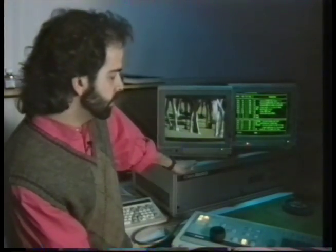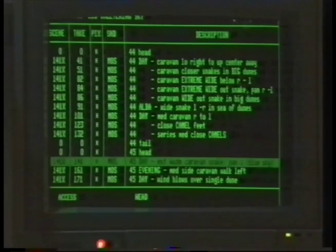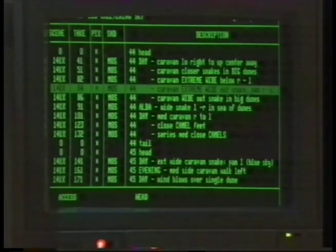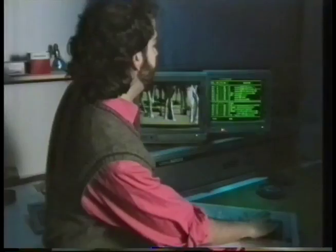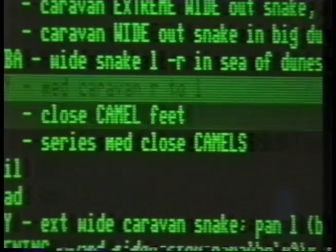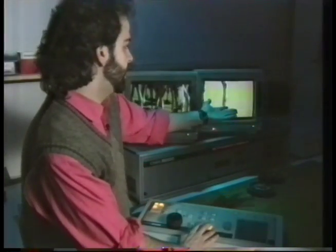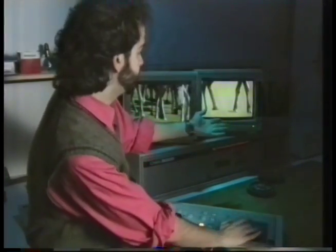And what you edit with are 2 monitors, and this, which is the edit controller. And there's really nothing else needed for editing. What you've got on the right-hand side is your dailies monitor, which is a list of every take in the production. By moving your hand on this little pad here, it's called a touch pad, you can select a shot, for example, camel feet, and you get the dailies up there. Okay? So that's the dailies side.